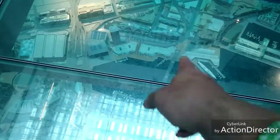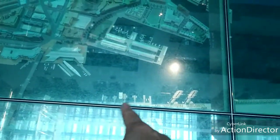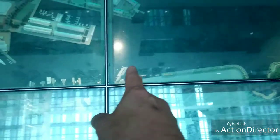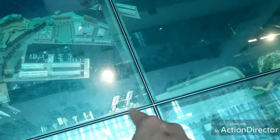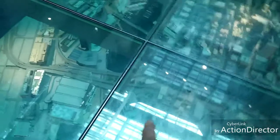This is the wharf for Darling Harbour, and this is King Street Wharf in here. This one is a new wharf area called Barangaroo, and also this is still the Darling Harbour area.